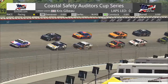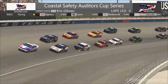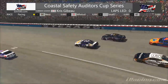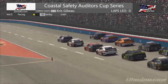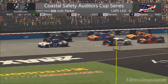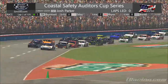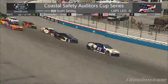Yeah, we'll see what happens here. I'll let you get the green. Sounds good. Pace car moves away, going in, and there we go. Josh Parker, up to him to start this race. And we're racing here at Texas Motor Speedway. What a great start. He tried to fool them and kind of back them up, but a fantastic start from Josh Parker. Yeah, good start there.